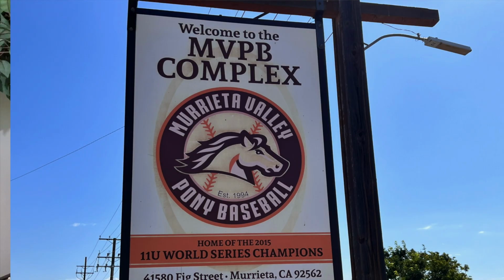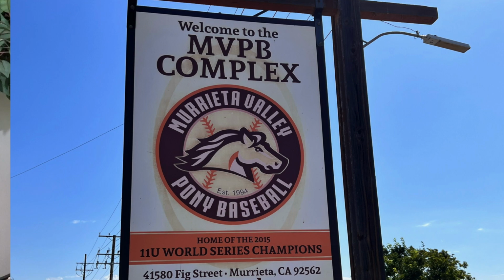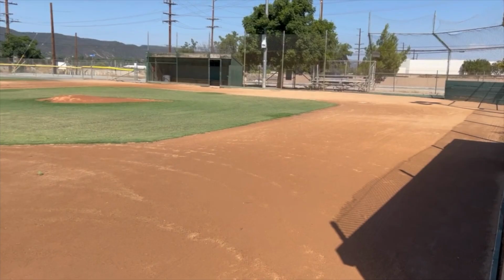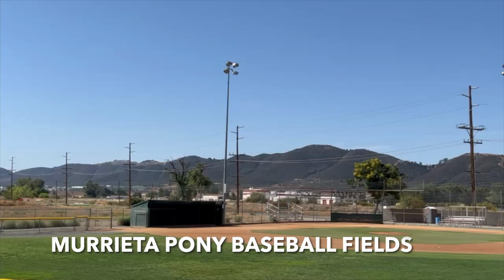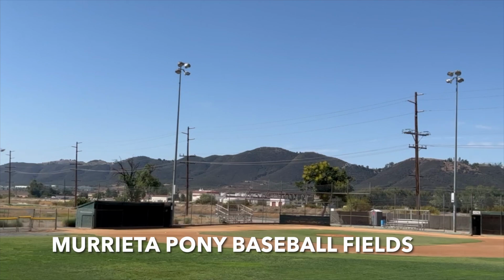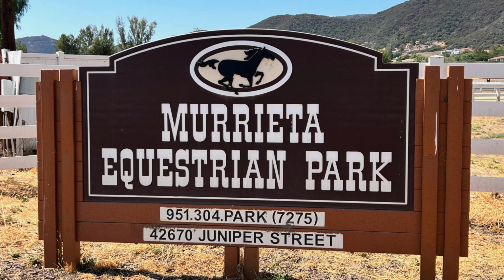You'll also find the Murrieta Pony baseball fields just off Jefferson, as well as a really big equestrian park that's open to the public.